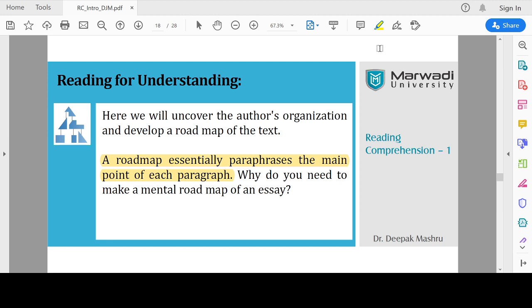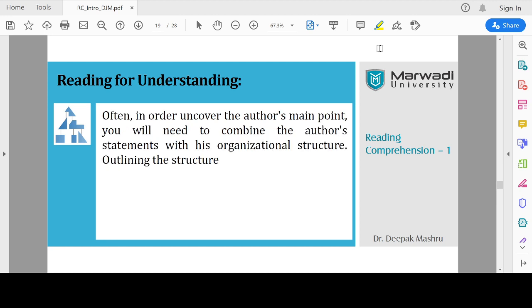Now, why do you need to make a mental roadmap for an essay? What is the requirement of it? It is a very important thing. Because to uncover the author's main point, you need to combine the author's statement with his organizational structure. That means if you cannot outline what the author intends to say, or is interested in or willing to say, then to reach the main point, the core, the crux, you need to go through each and every structure that the author has expanded.